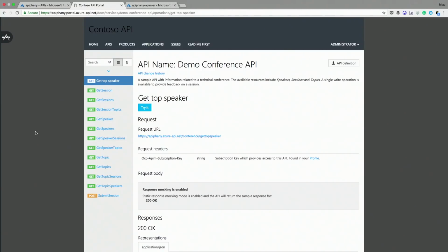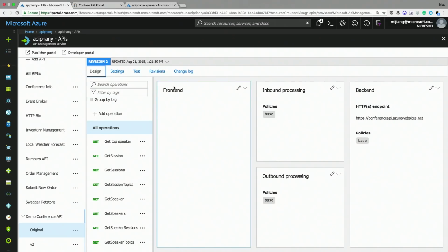Okay. So basically it allows API management to send telemetry data from your API management instance to your Azure Application Insights instance so that you can monitor and troubleshoot your APIs using Azure Application Insights. So let me go back to my API management instance.